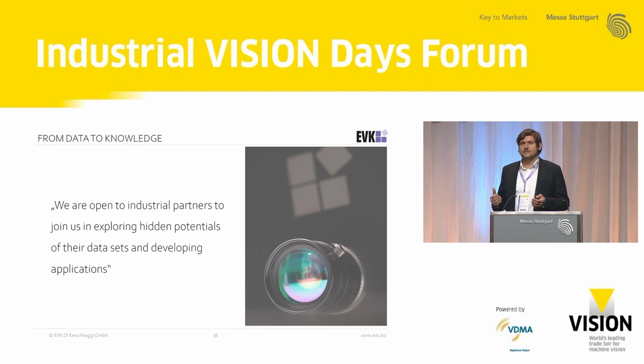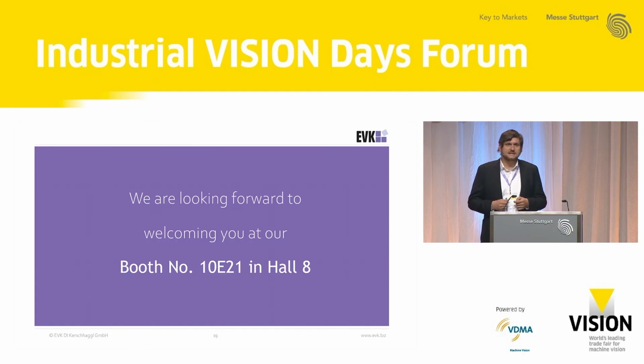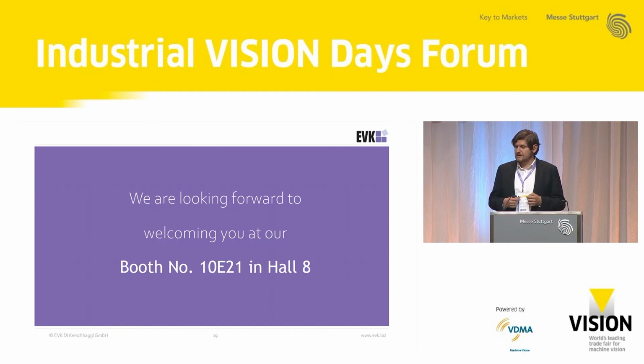So the bottom line is we are looking for customers, for industrial partners who want to get more out of their data, who want to know if their data sets are in principle useful for their applications, in conjunction with their applications and the sensors they're using. And it would be a pleasure to welcome you at our booth to discuss your projects and to dig a little bit deeper using modern state-of-the-art algorithmic approaches. So in this sense, I'm looking forward to welcome you at our booth, number 10E21 in Hall 8. And yeah, would be great to talk to you.